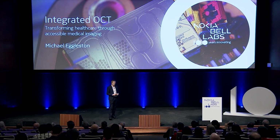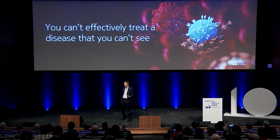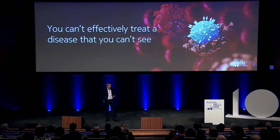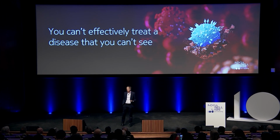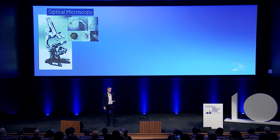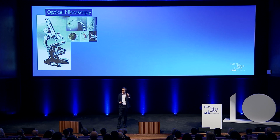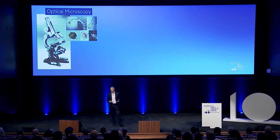But before I tell you what this work actually is, I just want to motivate you with why we're doing this. And it really goes to a fundamental thing in medicine, which is you can't effectively treat a disease that you can't see. This has been true for all of modern medicine, which I would say started with the invention of optical microscopy, which for the first time allowed scientists to see tiny microbes like bacteria and develop what is now known as the germ theory of disease, which underlies all of modern medicine.